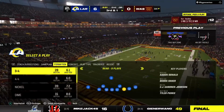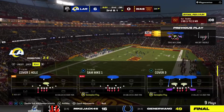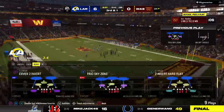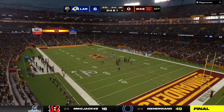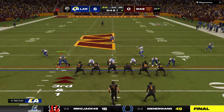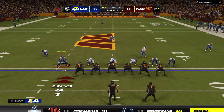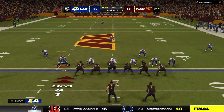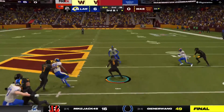As usual, the hallmark of a good run defense, linebackers making plays near the line of scrimmage. Absolutely nowhere to run there. So they just need 1 yard here to pick up the first down. They'll run for it with Achane.